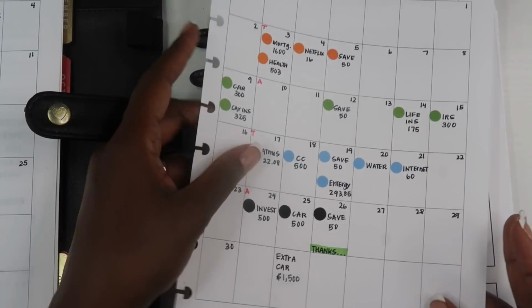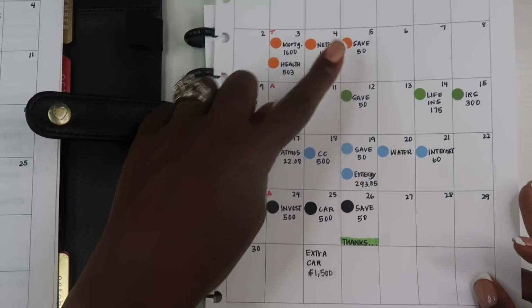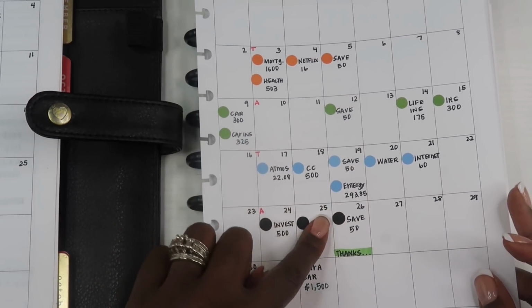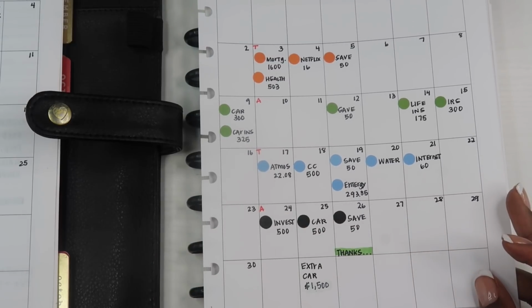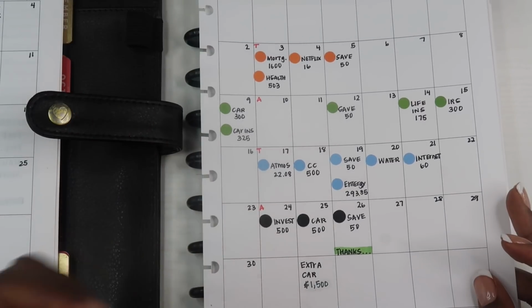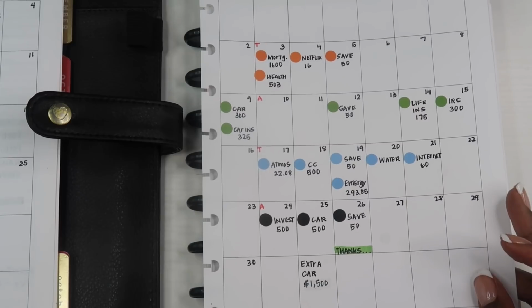So I have investments of $500 a month, and I am still saving $50 a month here that comes from our check into our long-term savings goals, but I also still do short-term saving and sinking funds, but that comes directly from my business account.